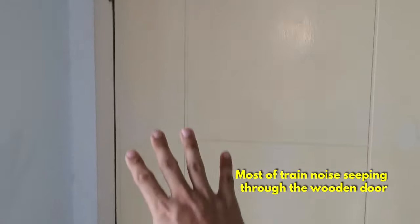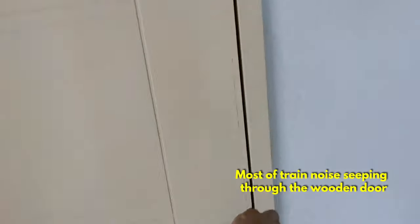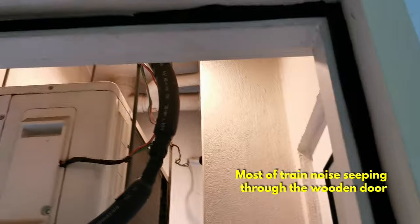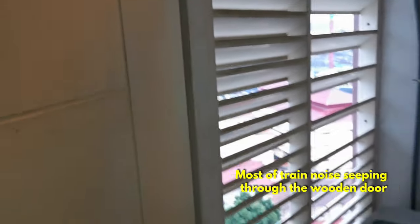So a lot of the noise is still coming from this door. So even though we have the foaming here, I don't think it's that effective, if I'm honest.